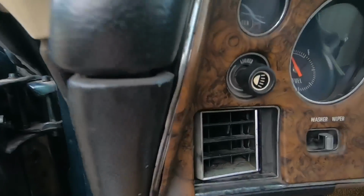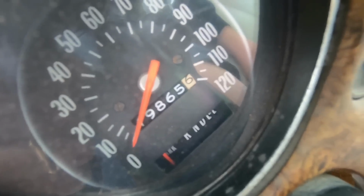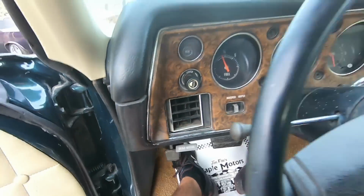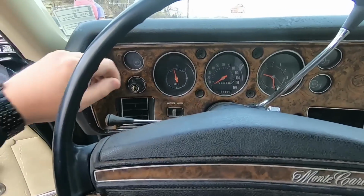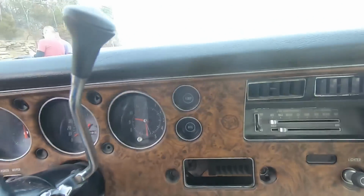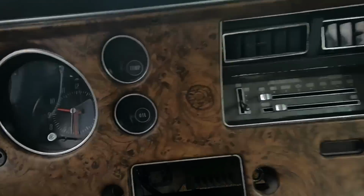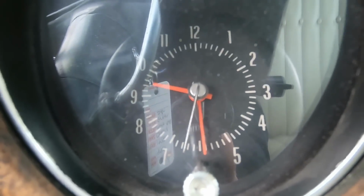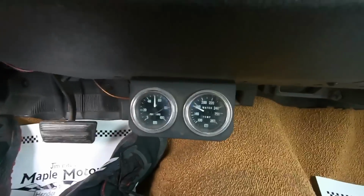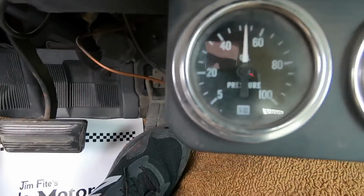I'll show you the mileage on this one. It's showing 19,000, but it's also a 72 model, so that's hard to stand behind. We got some gas. This guy left us with gas. If you've seen any of my videos, most every car that we get in, nobody leaves us gas. Clock is working, not set correctly. We got both gauges down here working, the temp and the oil pressure.